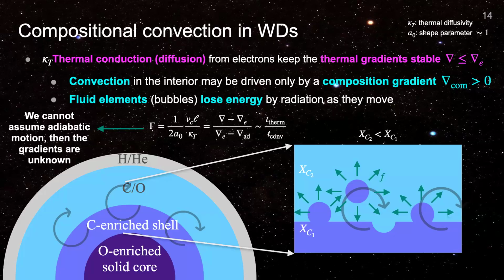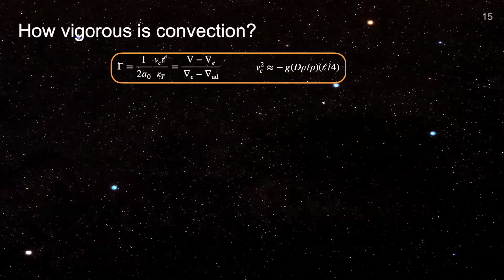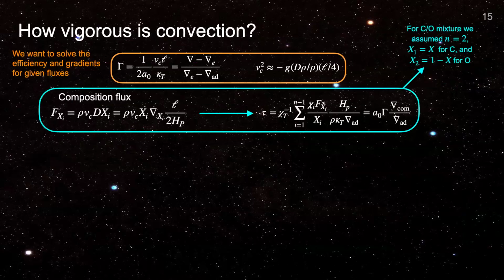So now we cannot assume anything about these gradients, and the convective velocity will be different. And if we have a fixed mixing length and a fixed thermal diffusion locally, we can measure the convective velocity from this. So what we have so far is the convective efficiency, and a relation for the convective velocity that also depends on the gradients, but we need to solve for the gradients, basically. And for that, we use the fluxes from the stellar models. We use the composition fluxes for each element. Here we write the composition flux, which is directly related to each composition gradient, but accounting for the summation over all the elements. So basically, we take the mixture, and we can write a term for the composition gradient, considering the whole mixture.